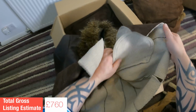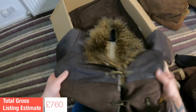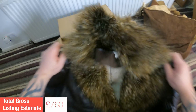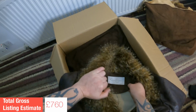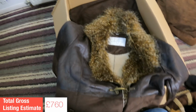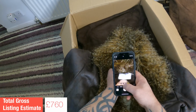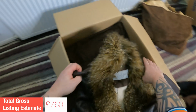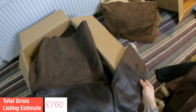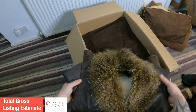This is almost certainly at least half leather. Let's see if my spidey senses are right with the care label. Yep, I'm wrong. All faux fabrics again. Really nice style though. Styles like this with the extravagant collars sell strongly. Jessica Simpson is the brand. Size is unclear. Large possibly. Quite a few comps for the Jessica Simpson coat brand. There is no damage to this at all, no marks, everything in good order. Not massive listing value, but £25 on that one.